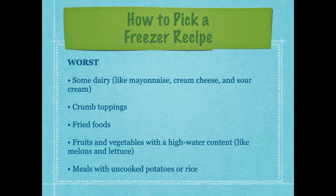Fried foods do not freeze well. It's hard to get around that. Fruits and vegetables with a high water content, like melons and lettuce, do not freeze well. And meals with uncooked potatoes or rice do not work well. We generally want to cook those, and we're going to talk a little bit about rice later on in the webinar.